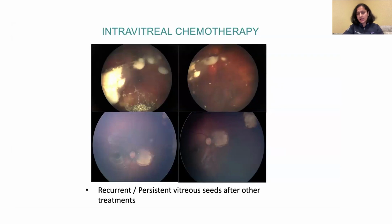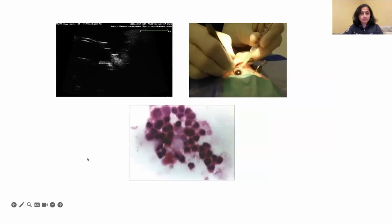Intravitreal chemotherapy has been done for almost the last 15 years. It's very beneficial for recurrent or persistent vitreous seeds after other treatments. Here you can see extensive vitreous seeding that responded to intravitreal chemotherapy. And in the bottom picture, there are just a few seeds that occurred that responded to a single injection. When you're doing intravitreal injections, it's very important to be careful and use a very safe technique because this can cause tumor dissemination if not done in a correct fashion.